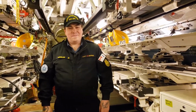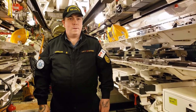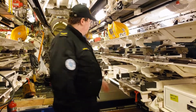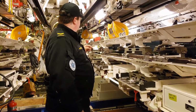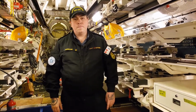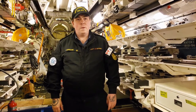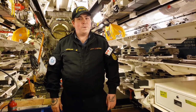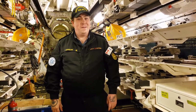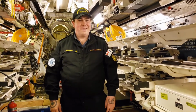So how many torpedoes can a Victoria class submarine hold? 18, I believe. Wow. For you to load it up, I would imagine that's a multi-day affair, or could you do it in a day? We're pretty well practiced at this point. I've seen torpedo loadings go by faster than even I would believe at times. No kidding. Many well-trained hands make life easier.